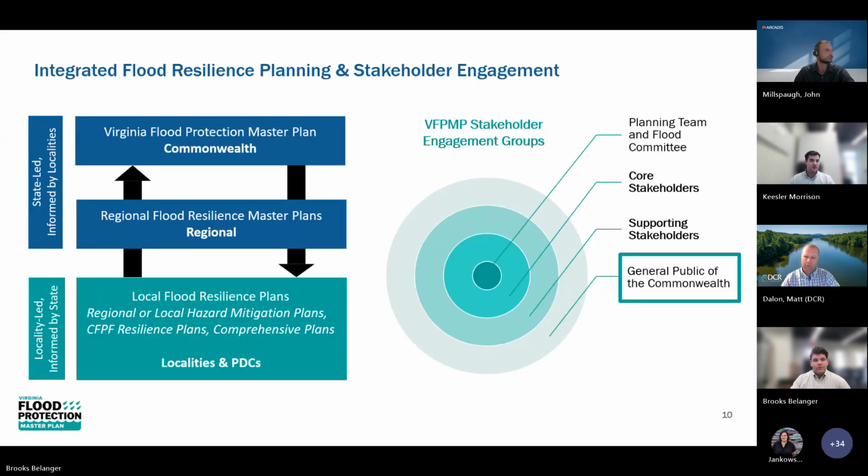into this. So on the left side, you can see that the scale of this plan is statewide, and ultimately the state government is going to be the one responsible for implementing it. But as Matt said, this is everyone's plan. It's designed to inform and support existing regional plans and to help inform future ones as well. And so we want this plan to create alignment between state and local governments, so that we're all on the same page when it comes to flood resilience.